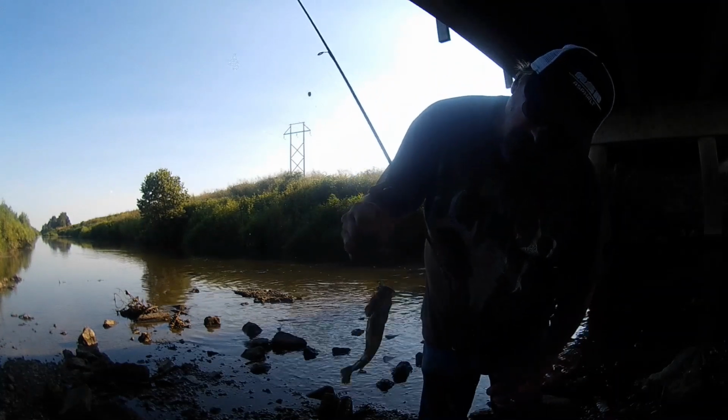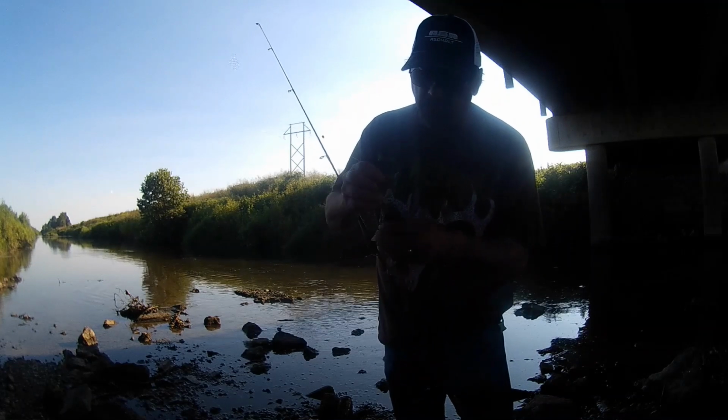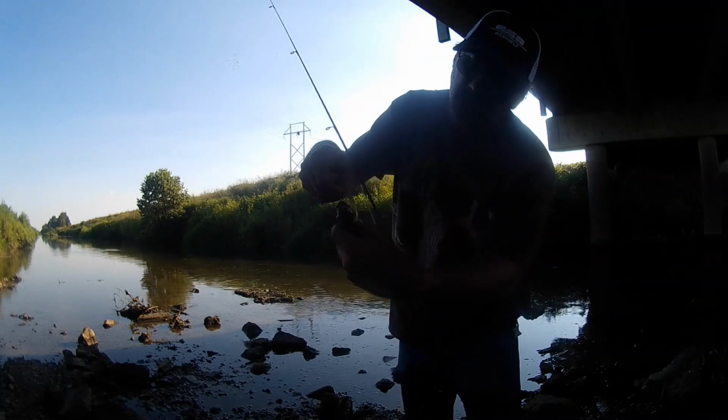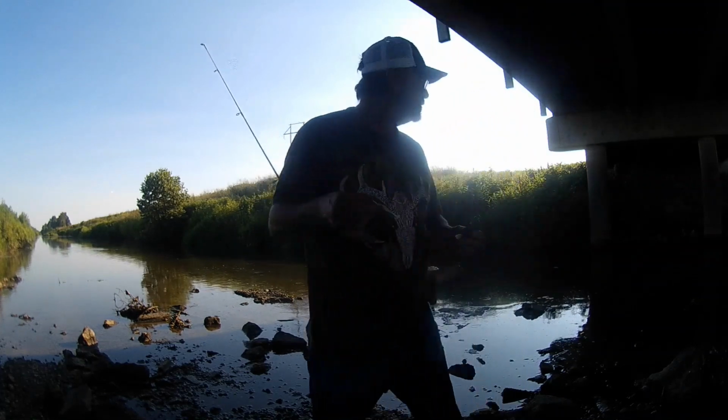Green sunfish hit that lure. Now we call these rice licks. We usually use these for catfish bait. But look at here how he ate that. He swallowed that whole daggum thing. But little green sunfish right there.